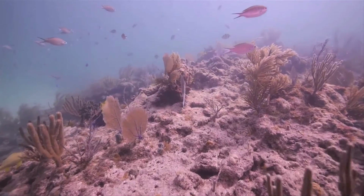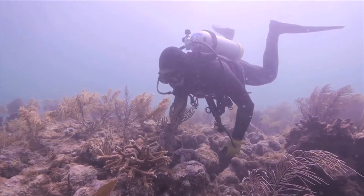People have asked me what it'll cost to restore all the corals back the way they remember. But I have to ask them, what will it cost if we don't do anything?